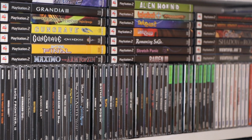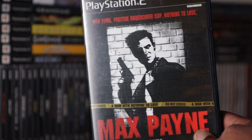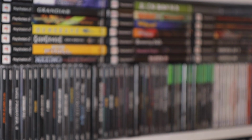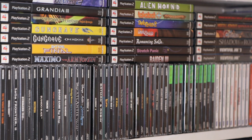Then was able to get a copy of Max Payne. This is one that I was actually looking to get. I remember when this game came out and playing this with some friends. So nostalgia factor here. And that was a pretty clean looking copy. The manual is clean. The disc is clean. Okay. So now we're getting into some cool thrift store finds.